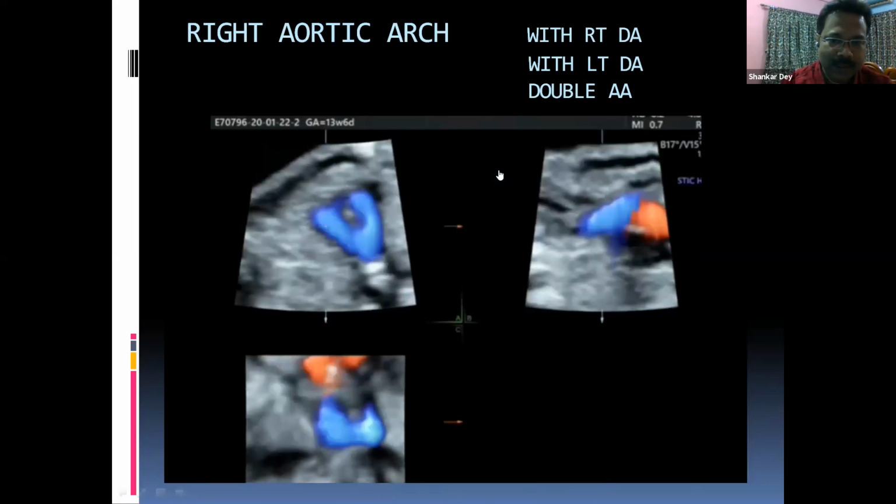There is a right aortic arch with normally placed left ductus.